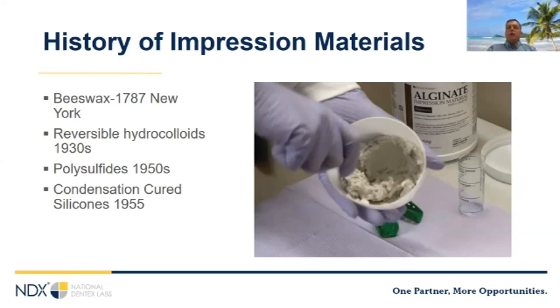The first really modern impression material that we still sometimes use in the lab is reversible hydrocolloid, and those came out in the 30s. And by 1947, we were actually seeing what we use as modern alginate today. What's interesting is at that time, alginates were used for master impressions for fixed and things like that. So don't do that today. We have so much better impression material, but we'll talk about that.